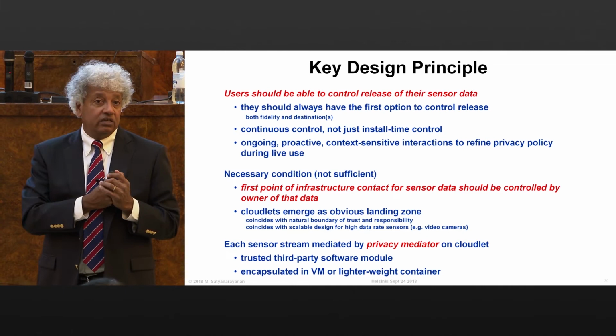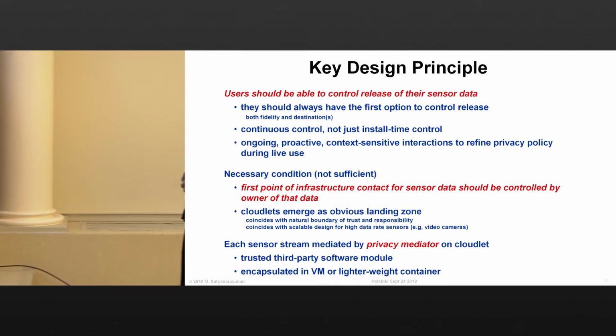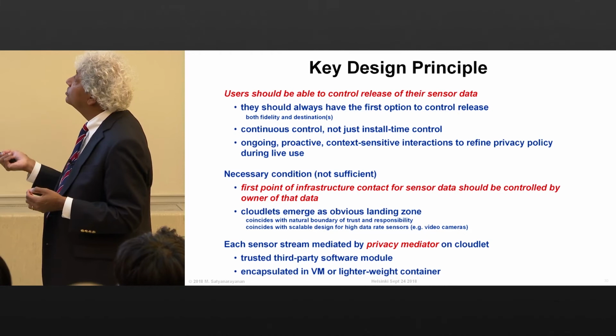to the cloud. Okay? So in general, this notion, this model of privacy mediation is something that edge computing gives you, and it's one of the unique attributes even for high data rate sensors. So I hope in this talk I've given you some insight into why edge computing is very exciting. This is only one out of many reasons why it is exciting, and as I said, many of the other reasons are equally exciting. Thank you.